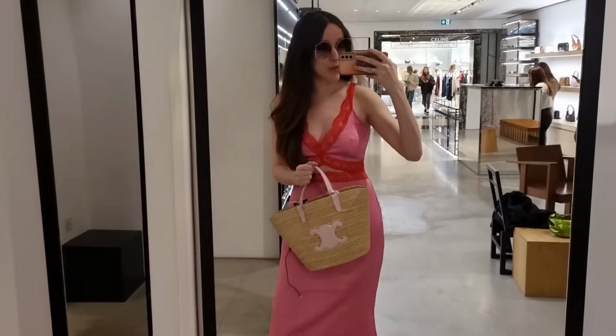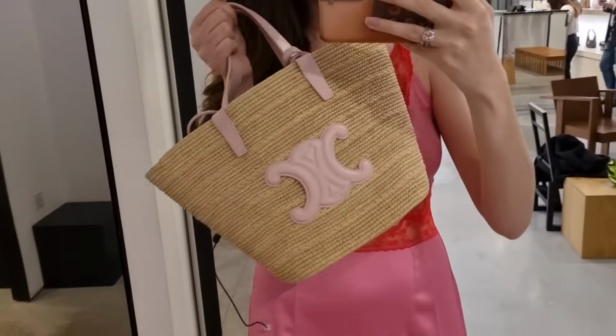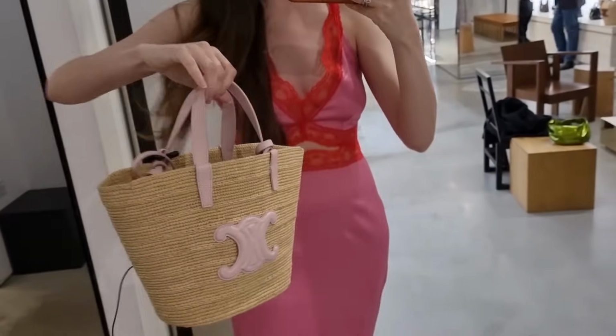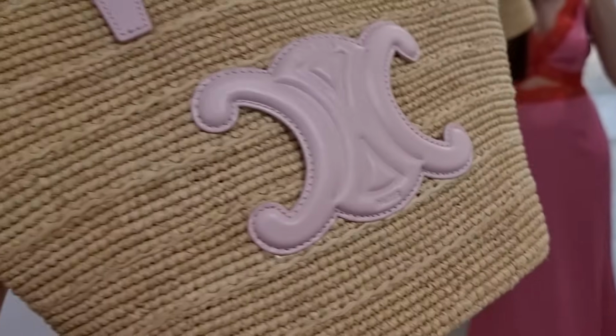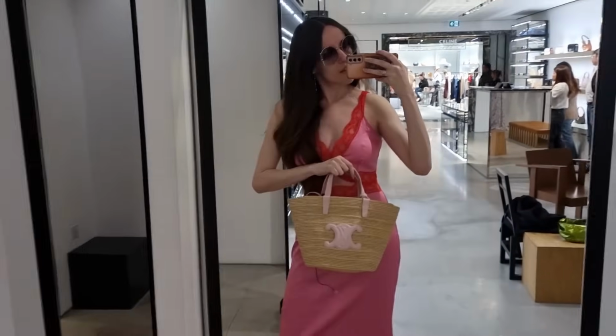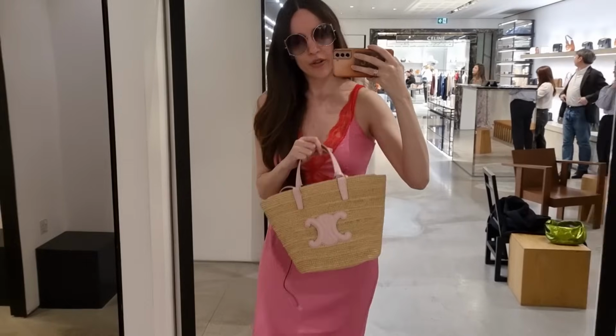And I had to show you this one with my pink dress because this is a different material. This bag costs a bit more. This is straw, not palm leaves. You can see it's woven a lot tighter. But it's beautiful, look at this. Oh, this is just a nice size as well, right? Imagine going to the beach like this.